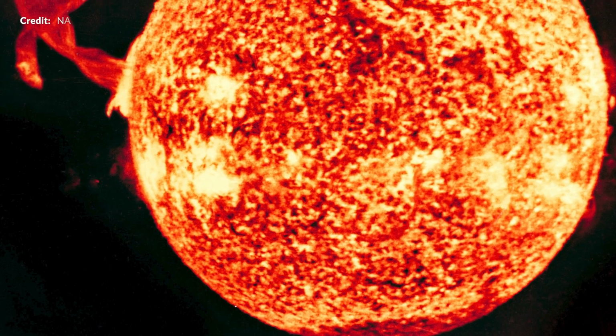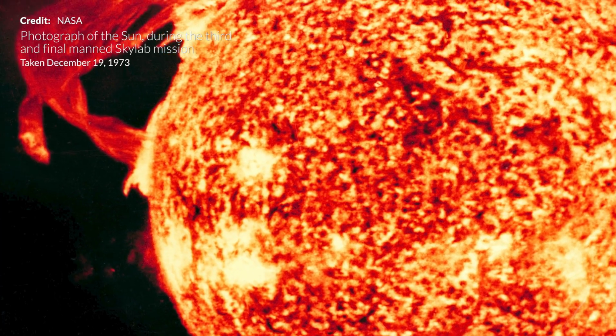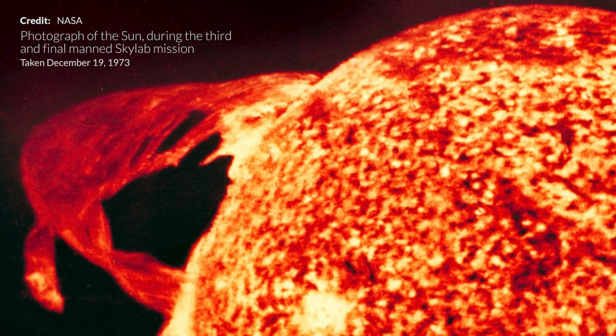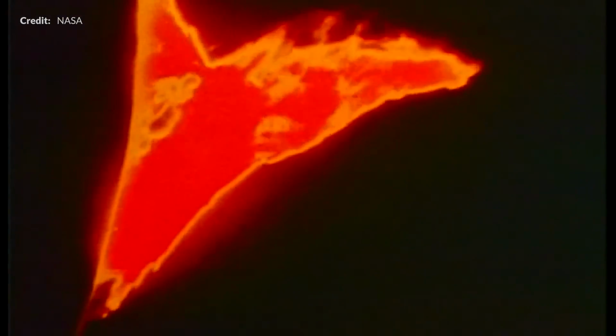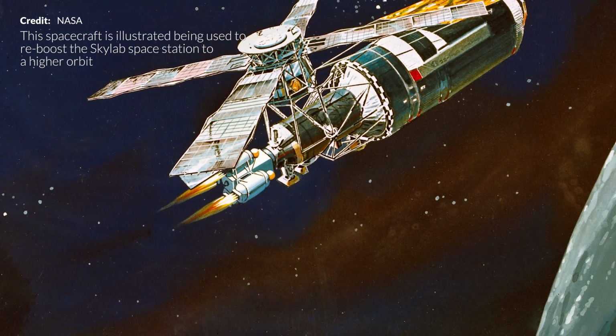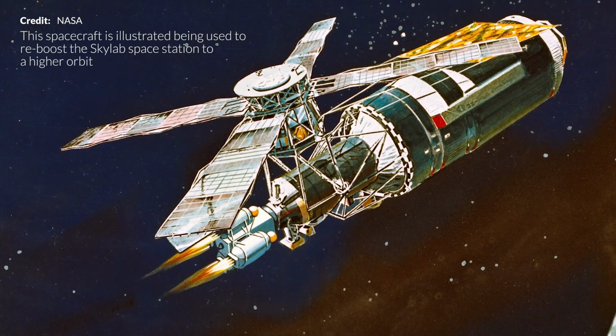The final crew used the Apollo Command and Service Module to lift the station's orbit by around 10 kilometers, which would keep it going until the early 1980s. The sun, though, would ultimately seal the fate of Skylab, as increased activity caused more atmospheric drag than expected due to changes in the expansion of the Earth's atmosphere. Now, there were plans to boost Skylab's orbit once the shuttle program was underway, but delays there meant that Skylab was unable to be saved.